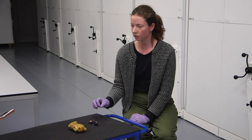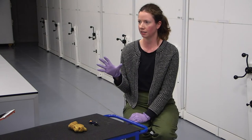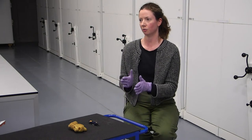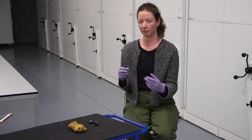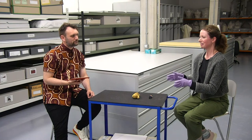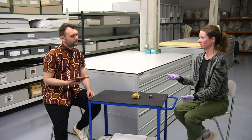So what we do here in the stores and in the museum is we have a really rigorous program of pest management. So we have what we call blender traps or sticky traps. You may have seen them around the museum in the past, and they basically just catch anything that might be in the area, which sounds a bit weird, but that way we can look at the traps and really see what's in our galleries and what's going on.